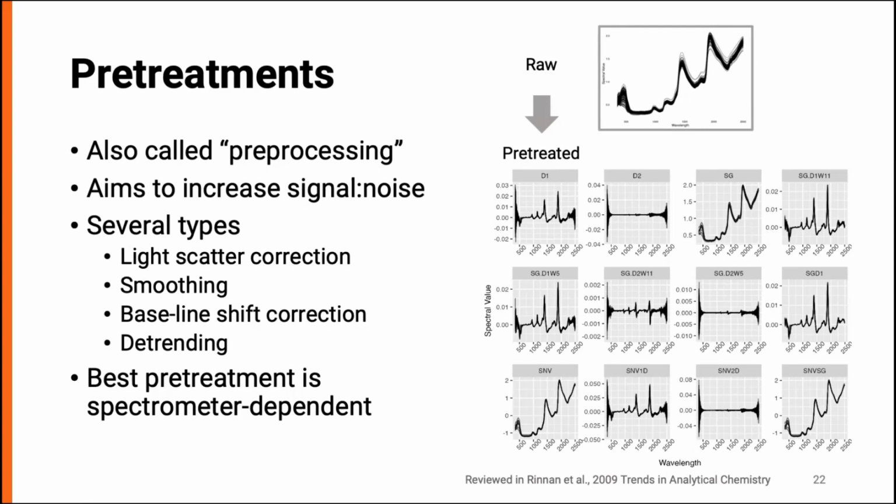Some of these include just taking the first derivative of your spectra or the second derivative. There are different algorithms like Savitzky-Golay or lots of different combinations of different types of pretreatments. So I've shown some of these on the right here, taking this raw spectrum and transforming it into these different pretreated spectra. And you can see there's a lot of variation in what those look like. And some will end up working better than others for your use case.